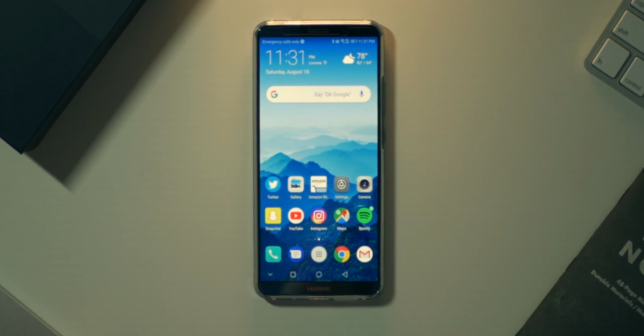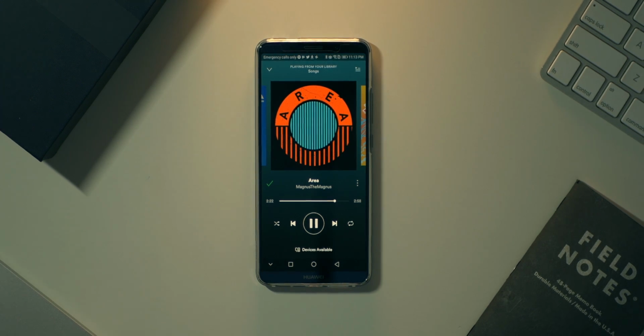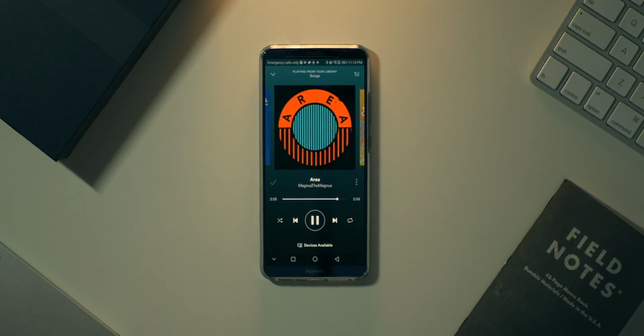Another aspect of this device that I appreciate is the fact that it retains a larger aspect ratio display, specifically 18:9, without a notch. Another aspect where this phone shines is audio. It sports stereo speakers, which aren't the best I've ever heard, but they're really nice and they're better than anything downfiring that I've heard, especially from my OnePlus.